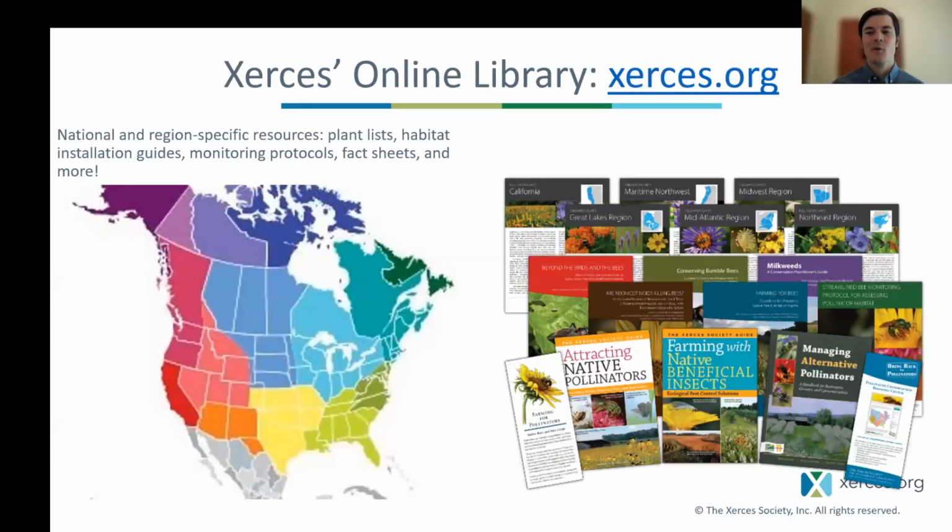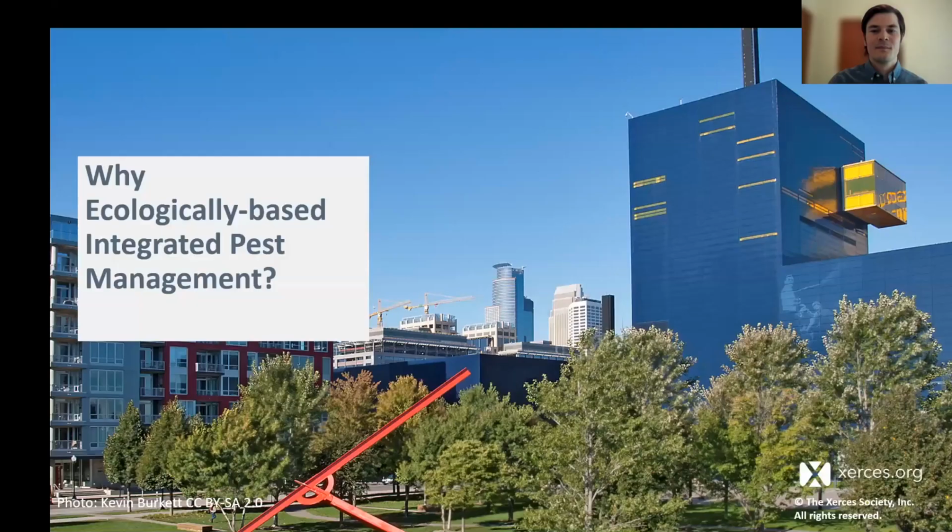But perhaps the most helpful work we do is writing detailed science-based guides for protecting pollinators and other invertebrates. You can visit our website for free national as well as regional resources on plants, pollinators, other invertebrates, like mussels. This library is really decades of work, and it has fantastic information. So I encourage all of you to check it out at xerces.org. There's materials related to what we're talking about today, as well as pollinator habitat plant selection, endangered species, just so much information. Okay, so let's dive in now to the talk.